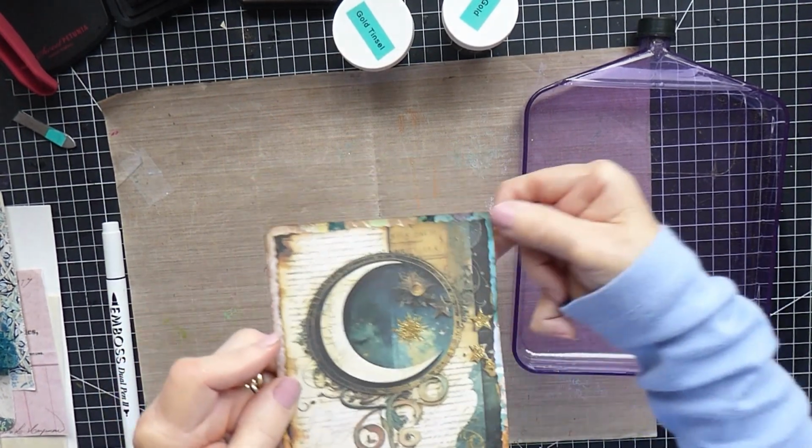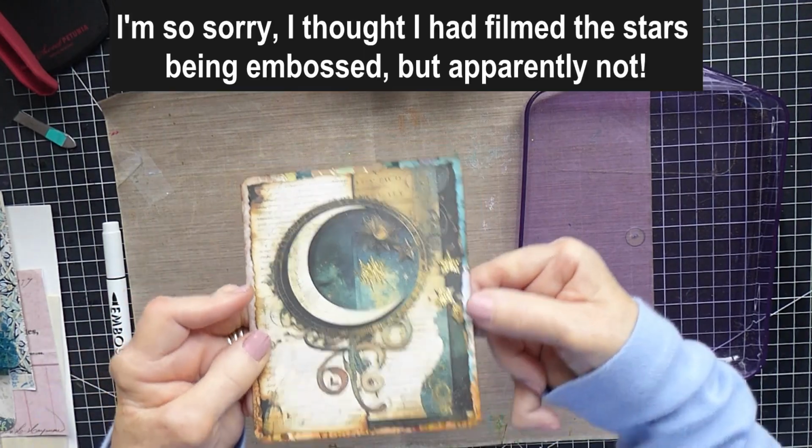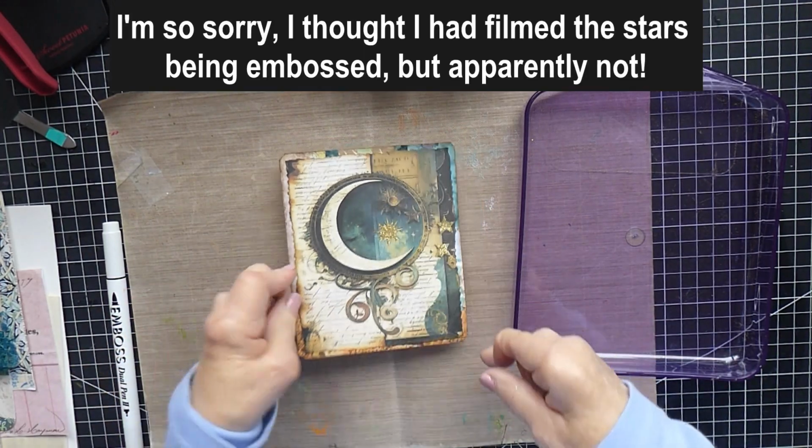Right, I like how that's come out. It's got a lovely bit of sparkle where those stars are.